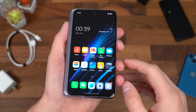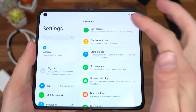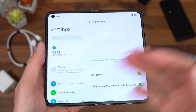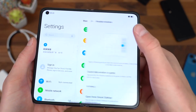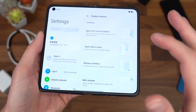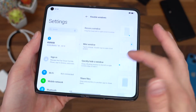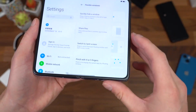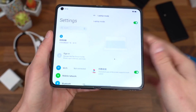When the Find N is unfolded in tablet mode, Oppo has made more changes to the UI. The most significant additions are quick gestures that aid multitasking. To activate split screen mode, swipe down the middle of any open app with 2 fingers. The animations add to the whimsical feel of the gesture, which feels like slicing the screen in half. You can also pinch any app with 2 or 3 fingers to shrink it into a floating window that can be resized.